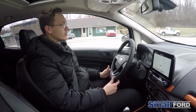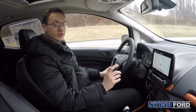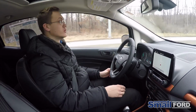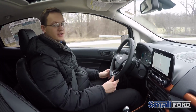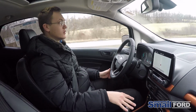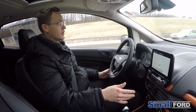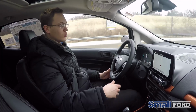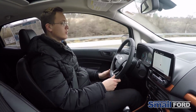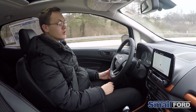You also get the convenience of single zone climate control, so you can set the temperature to your exact preference, whether you want it 71 degrees or 87 degrees. You can pick exactly the temperature. And right near that, you also have your heated seats for both driver and passenger. There are also 3 intensities, so if you don't want it super hot, you can have it kind of warm or somewhere in the middle. A lot of customization options to let you be comfortable in the EcoSport.